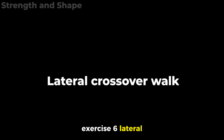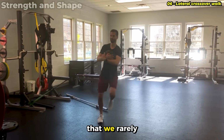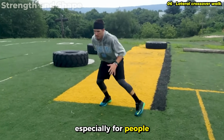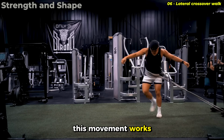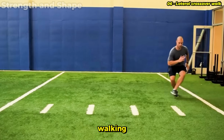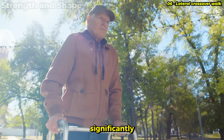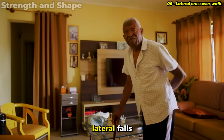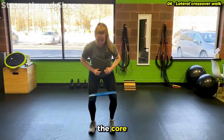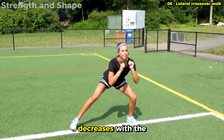Exercise 6. Lateral crossover walk. The lateral crossover walk is an extraordinary exercise that we rarely see in gyms, but which offers exceptional benefits, especially for people over 50 years old. This movement works the hip abductor and adductor muscles, essential for lateral body stability during walking and other daily activities. As we age, these muscles tend to weaken significantly, increasing the risk of imbalances and lateral falls. Additionally, the lateral crossover walk intensely activates the core and improves neuromuscular coordination, something that naturally decreases with the passing years.